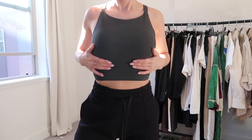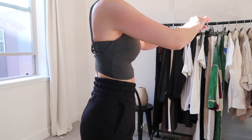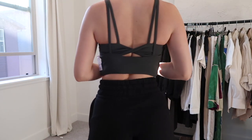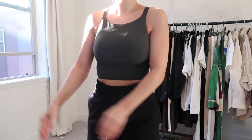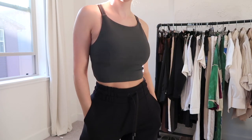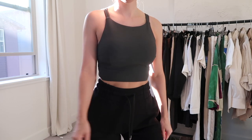I got this in a size 4, which is my usual sports bra size. I feel like it runs a little bit big. And the front cups are terrible. I kept the front cups in during the try-on and I would absolutely remove them otherwise. It felt a little bit big and kind of like an awkward fit for me, but I do think that the sports bra is really, really cute.